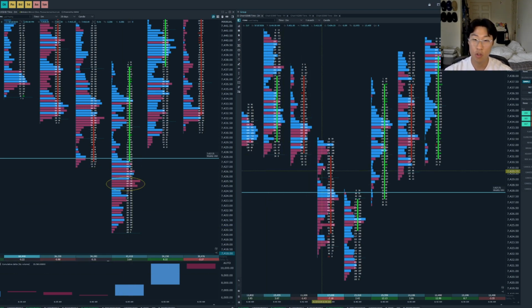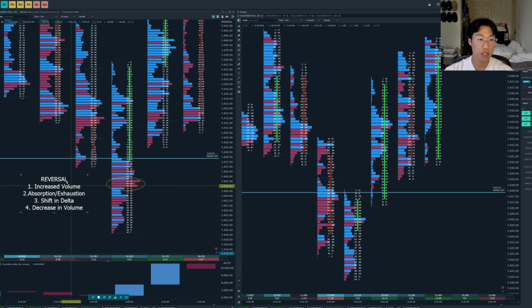If you look here on the 2 minute now, we see an increase in volume from 11,000 lots to 7,000 lots, a negative 7% delta, and then on the next candle we get that decrease in volume and the shift in delta from negative 7 to positive 2.42. So this is our confirmation checklist: increase volume, absorption, right? So increase volume, absorption or exhaustion, shift in delta, decrease in volume doesn't happen. We don't need it on the 5 minute here.